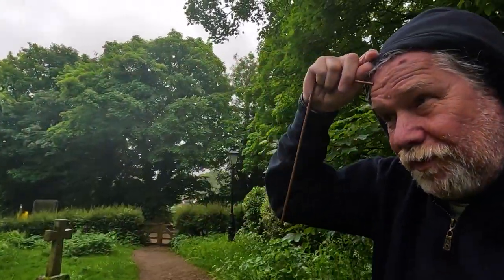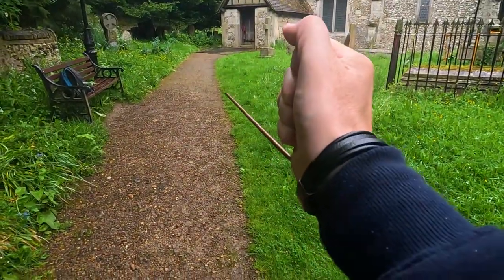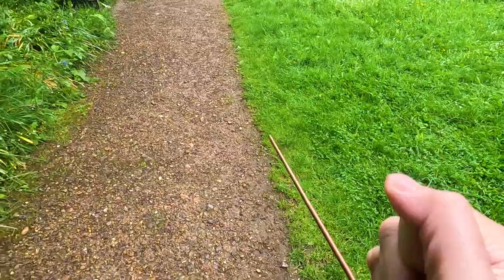So I got the hood up just briefly because it's starting to rain. Not that heavy, but anyway. I'm just going to use one rod to see if I can pick up that energy line from where it was before. So let's have a go. It was about over there in the original clips. Let's just see if we can find it.